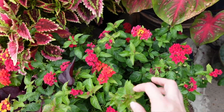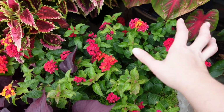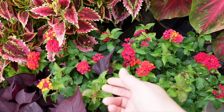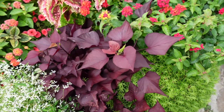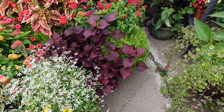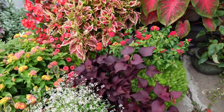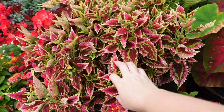This is the luscious Royale Red Zone lantana from Proven Winners. I grew this last year in a sunnier spot. It got enormous, but I love that kind of pink red mixed with the orange and yellow. This is a, what's that one called? Mahogany, no, redwood, sweet potato vine. Sort of a medium-sized coleus here. I mean, it gets big, but not as huge as some of the others.